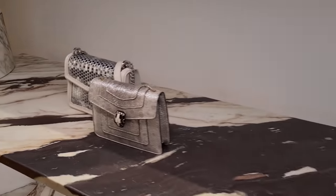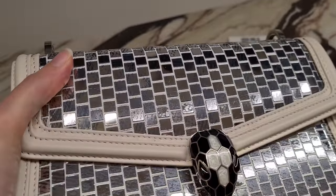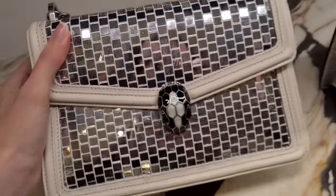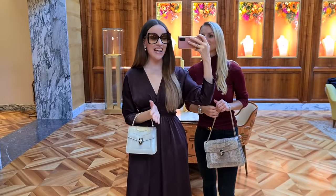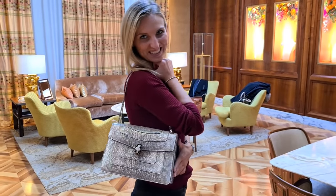Okay, so let's look at this mirror piece. I think I've not seen this before. This is absolutely incredible. I would say let's try some bags on. Okay guys, so here we are. First time ever for Milena trying on a Bulgari bag. Yes. And let's just get a really nice shot.